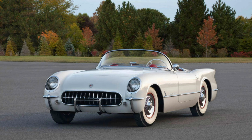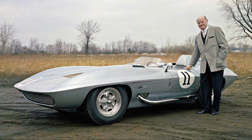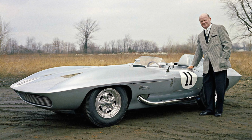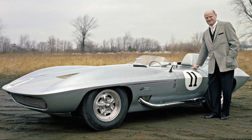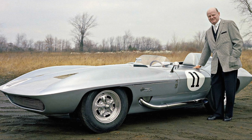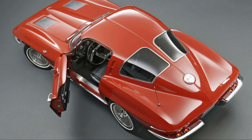And kind of like what I think we're seeing right now, coming out of the C1 Corvette, Chevrolet was already working on a radical second generation model built by General Motors designer Bill Mitchell. The XP87 Stingray Racer was created to test the handling performance limits of what GM could do. The styling features were clearly a preview of a next generation version of this car.